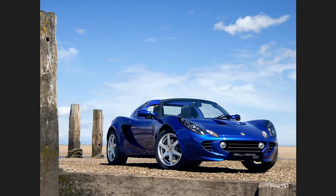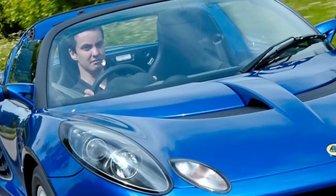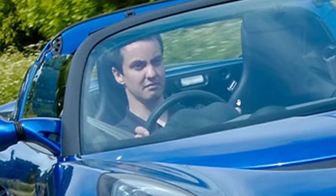I had a bit of a debate with myself between this and a Lotus 7, but this is a Lotus Elise, the S2 version. The update is slightly sharper looking, with new headlights, styling, and so on. It has an aluminium chassis and a 1.8 liter engine. And as with all Lotuses, fun to drive.